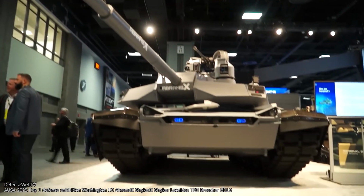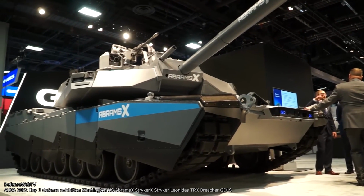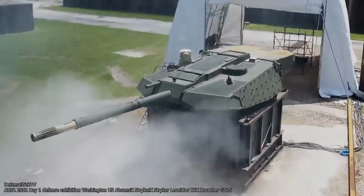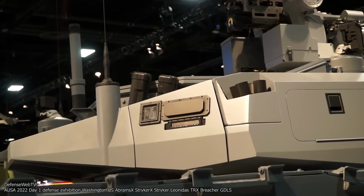On top of these advances, the tank also features a new electro-optical gunner's sight, as well as one for the commander, who presumably still has his override, meaning the commander could operate as the gunner if the situation calls for it. Protection is enhanced with the addition of a Trophy active protection system.